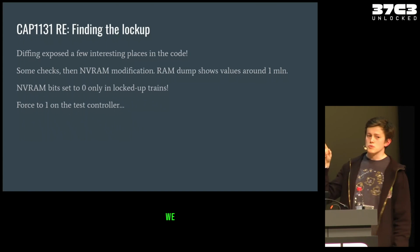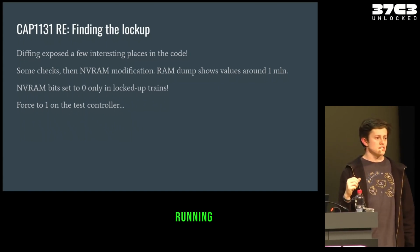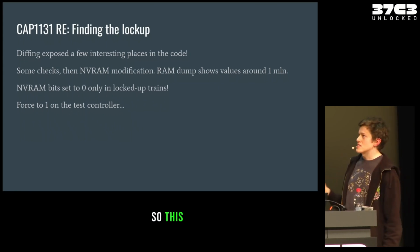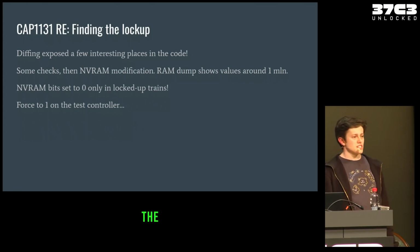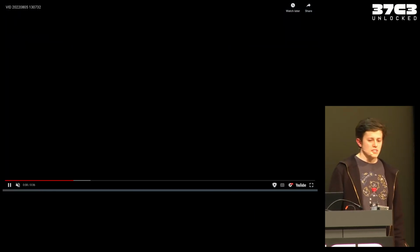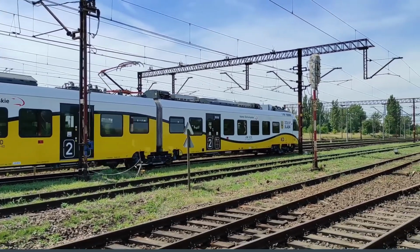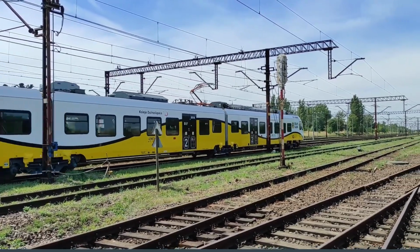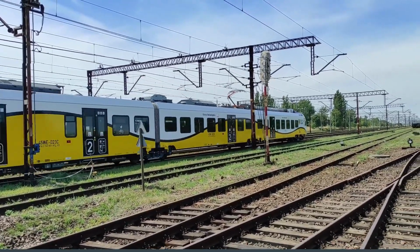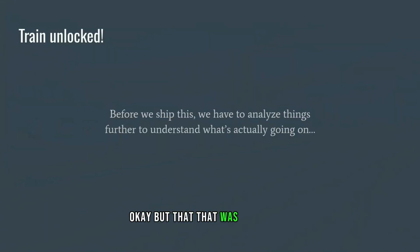One very important thing: we noticed that those bits differ between locked up and running trains. So this is a bit suspicious. Let's change the bits to be the same as the trains which are healthy. And we uploaded this to the train controller. Okay, but that was just a test.